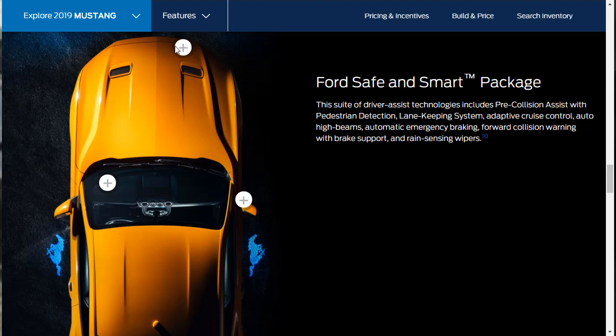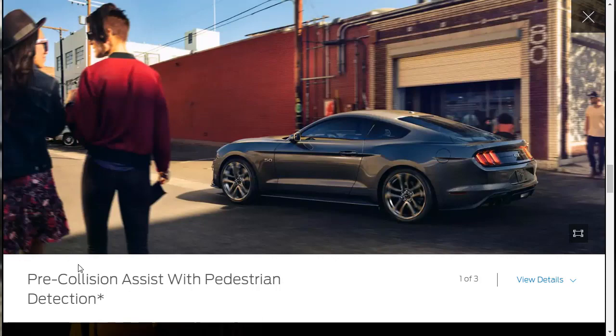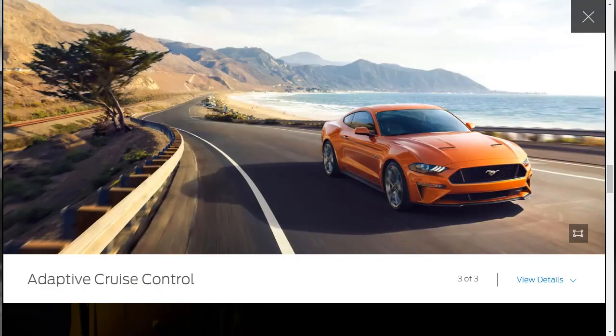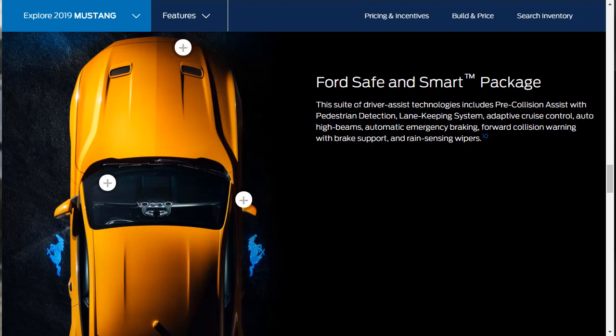Let's click these little information tabs here and see what they want to tell us. So we're gonna have 3 slides to look at. Oh, it's just redundantly stating that. So pre-collision assist with pedestrian detection. There's the lane keeping assist system, and there's adaptive cruise control. And yeah, like I said, it's a suite of driver assist technologies.